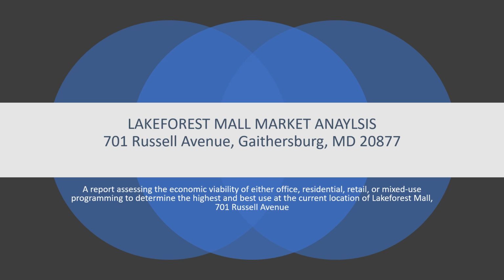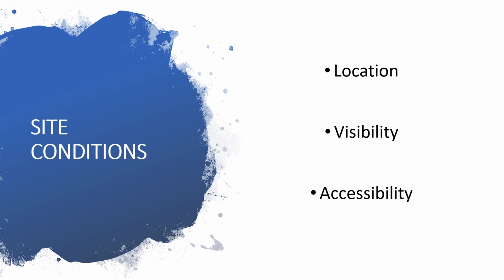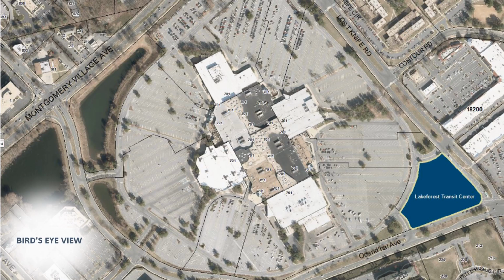So here we go. I thought it would make sense to go over the site conditions and really work through what makes this site so attractive and what the strengths and weaknesses are. I wanted to point out the top three things I thought were going on with the Lake Forest site: location, visibility, and accessibility. And it's better to look at something with a picture, so we're going to bring you over to the next slide here.